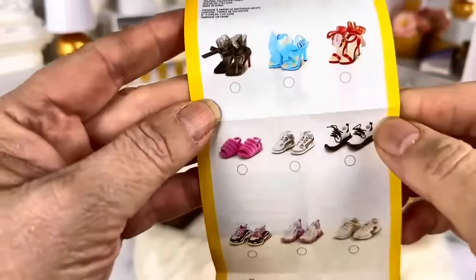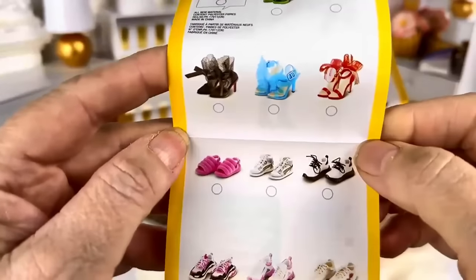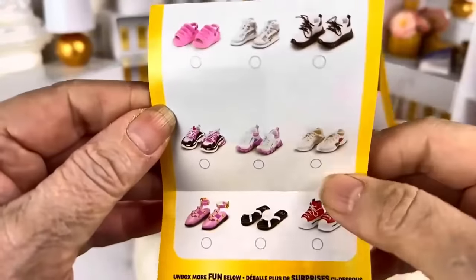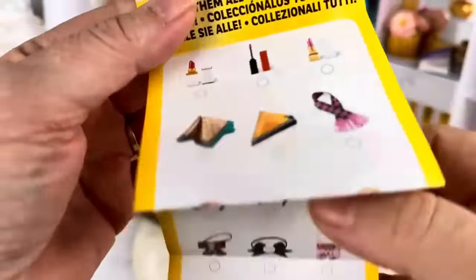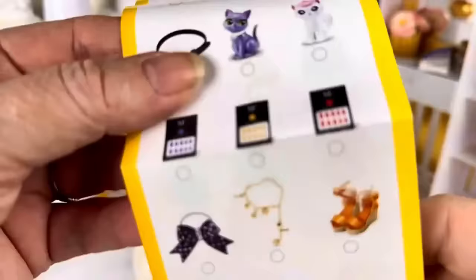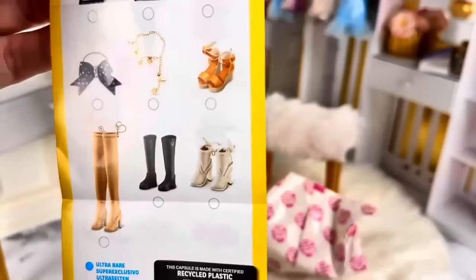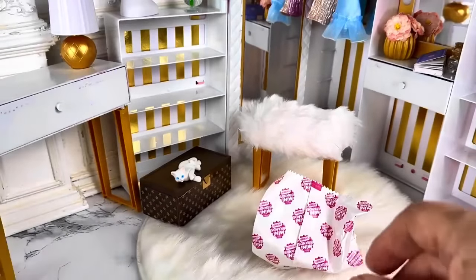shoes. And it's also my understanding that different shoes fit different dolls in different ways, which I also like. It means there's a little something for everybody. And of course, you go to the other side, and all of this does remain the same. These haven't changed. Until you get down to, yep, more shoes. Let's see what we get.